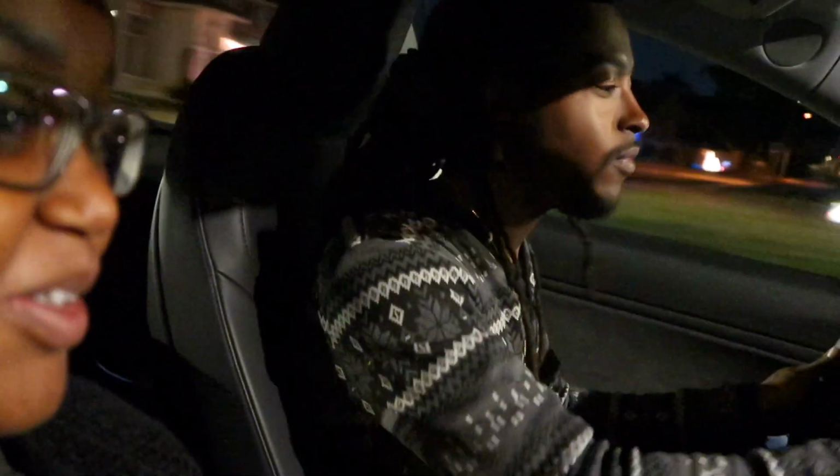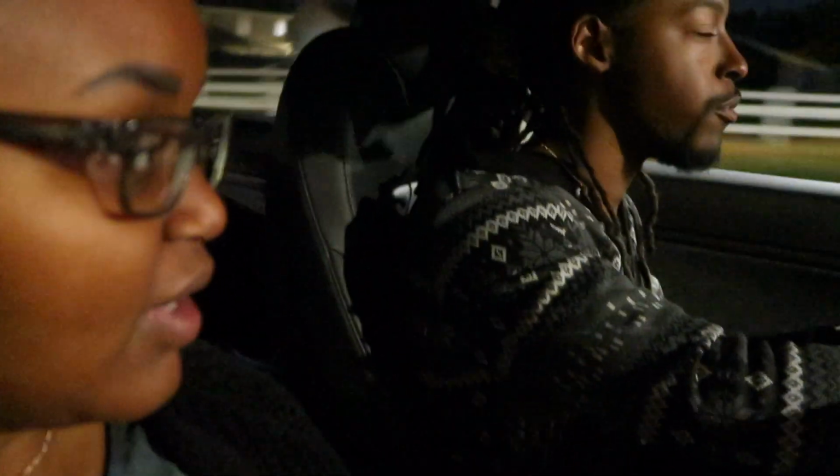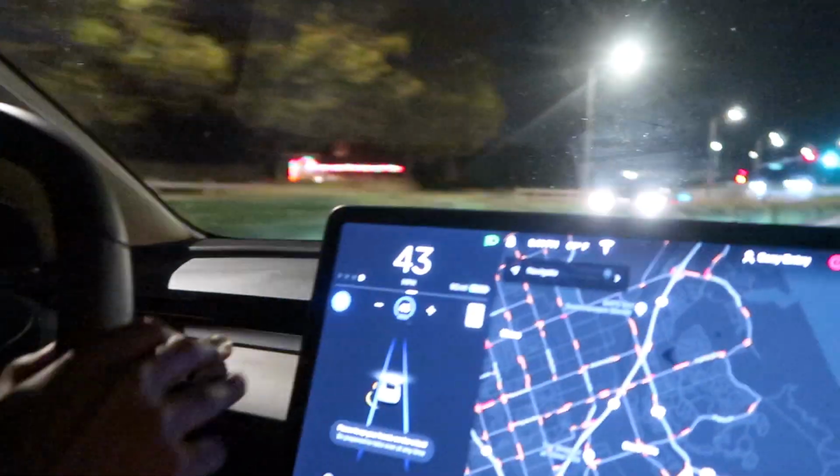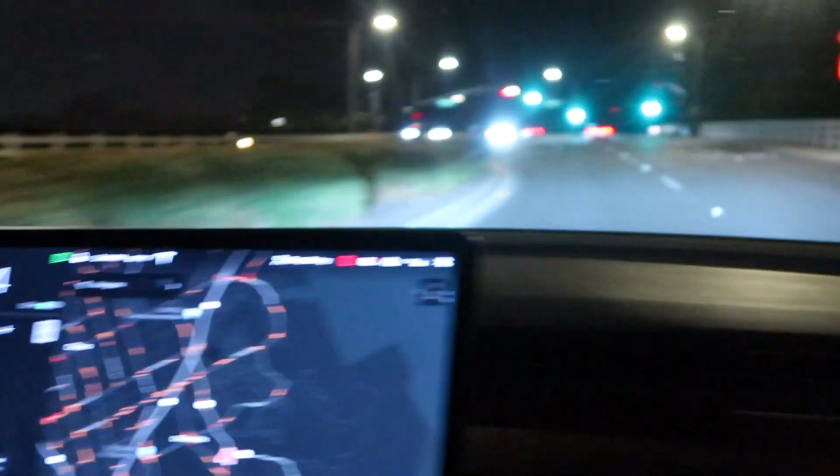So, another thing is the autopilot. When you're driving, should we go on autopilot on the freeway? You can do it here. It's the same thing that you can do on here. So you'll see this symbol right here. What I do is double tap here, and it keeps me in the lane that I'm in.